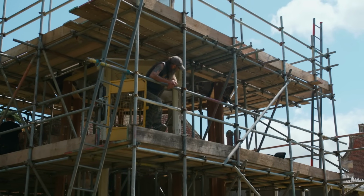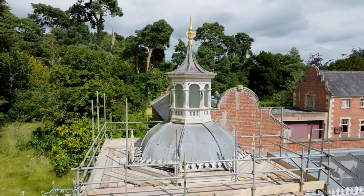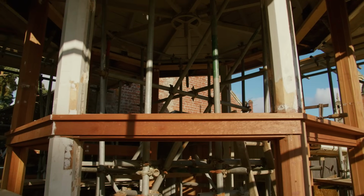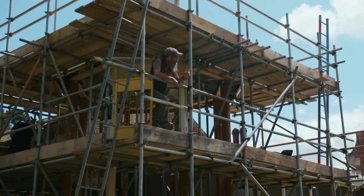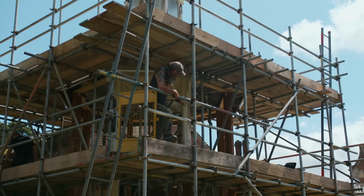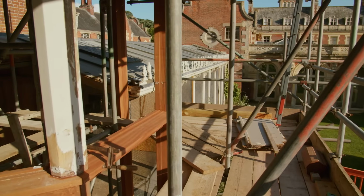Well, basically the whole thing was rotten. So we've used a wood called sapele to do the construction work. We've basically replaced the ring beam on the bottom. We've also replaced the whole ring beam at the top. And at the moment we're putting another ring beam through the middle section.